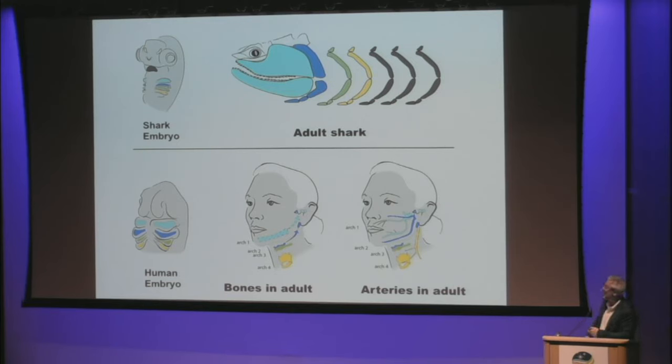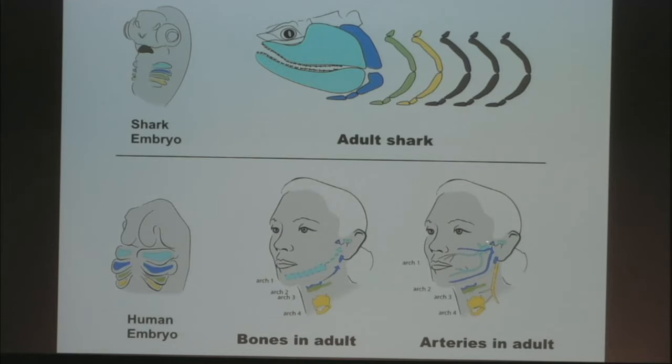How do I know that? I know that by comparing the developmental fates of these cells. I know that by comparing the DNA that instructs these organs to develop, that instructs those cells what to become. I also know it by collecting fossils. I can follow a fossil trail to show you how this dark blue bone here, called the hyomandibula, the second arch gill bone in a shark, becomes the stapes of the human ear.